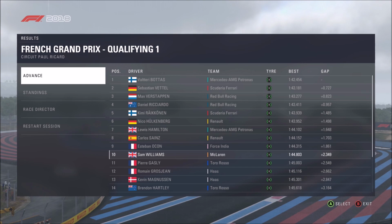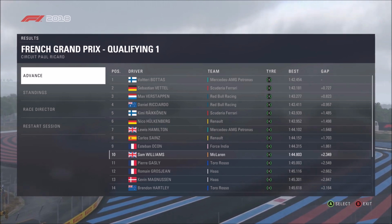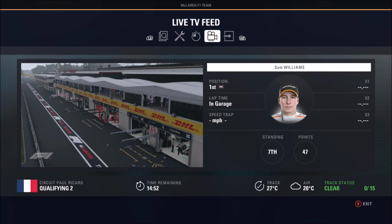I just wanted to see what the pace was like actually, you know. So I mean, Nico Hülkenberg there going faster than Lewis Hamilton. It's not a bad result from him. And we have, I mean, 10th is not bad in the wet conditions.